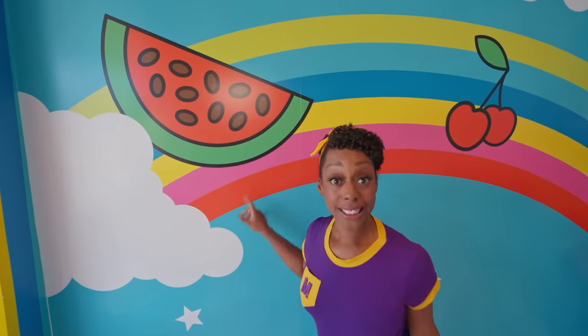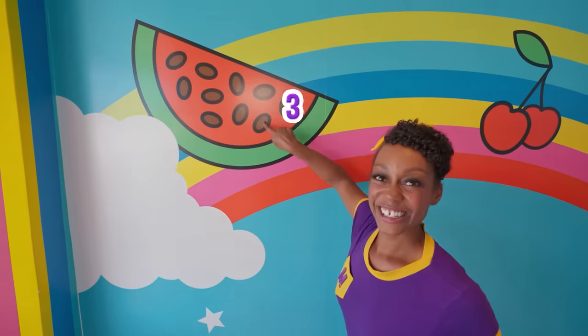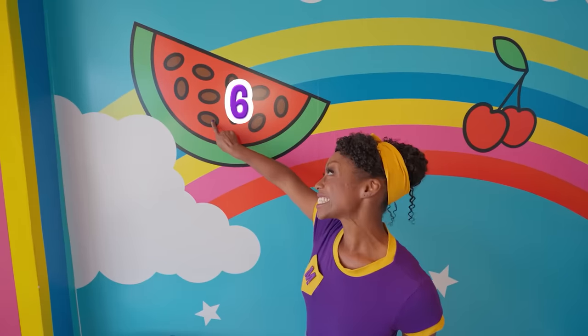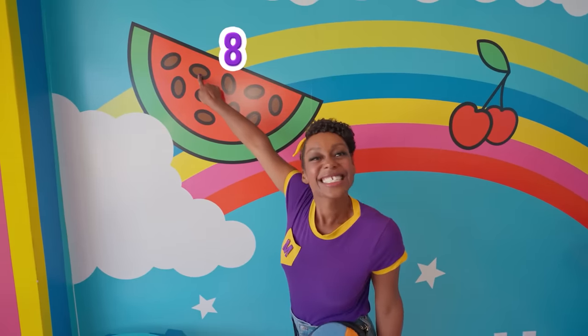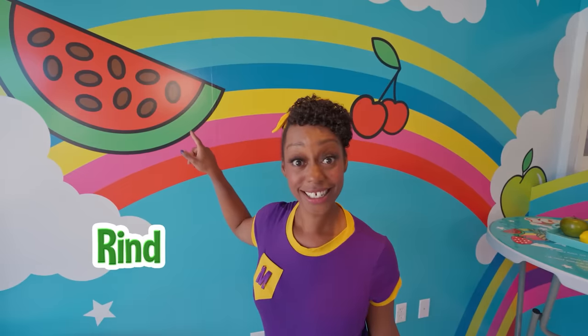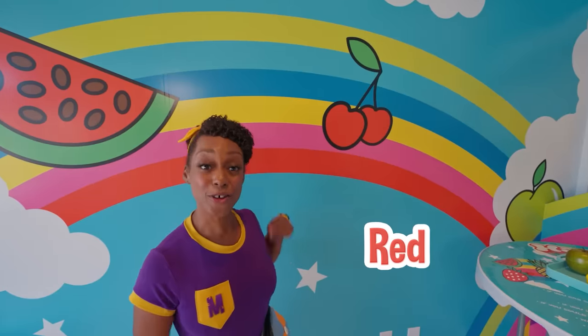Oh, would you like to count the seeds with me? Great. 1, 2, 3, 4, 5, 6, 7, 8, 9, 10. 10 watermelon seeds. And did you know this part of the watermelon is called the rind? Yeah, it's green. Cool. Oh, and look, another red fruit.